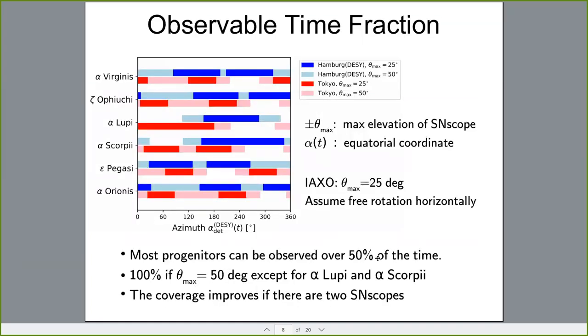So the helioscopes are originally designed to chase the sun, so they cannot rotate freely in the vertical direction.